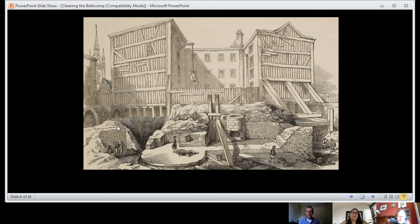So you've got these workmen standing idly by doing nothing, and then you've got a foreman who's looking down an interesting hole to the hypocaust system below, and you can see the way the modern buildings at the time in the 1840s overlay the Roman archaeology, which comes down quite substantially below ground level. It's very unusual that the site survived.